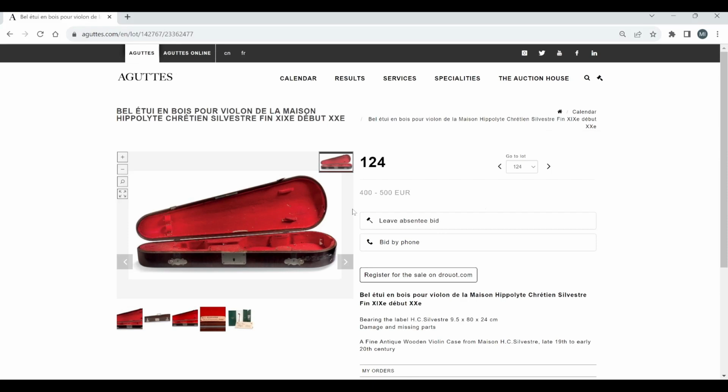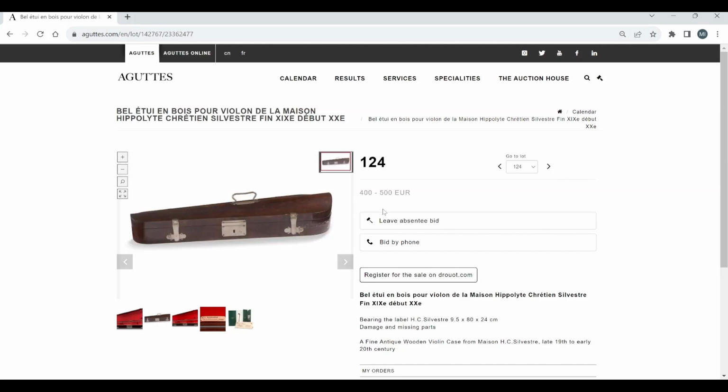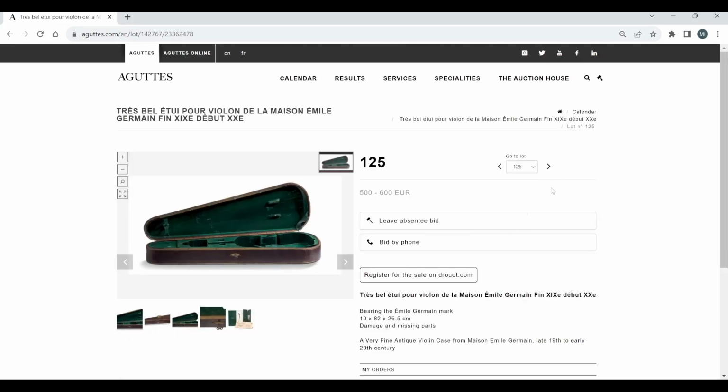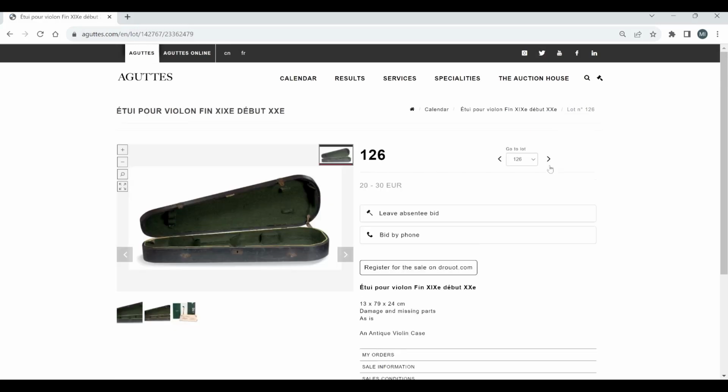Right, a case here, fine antique wooden case from Maison H.C. Sylvestre, 400 to 500. I mean, it's one of those better cases, like you sometimes get the old Hill ones, but I wouldn't personally pay that for it. Another antique case there, Maison Émile Germain. Another one here, not so nice, 20 to 30 on that.